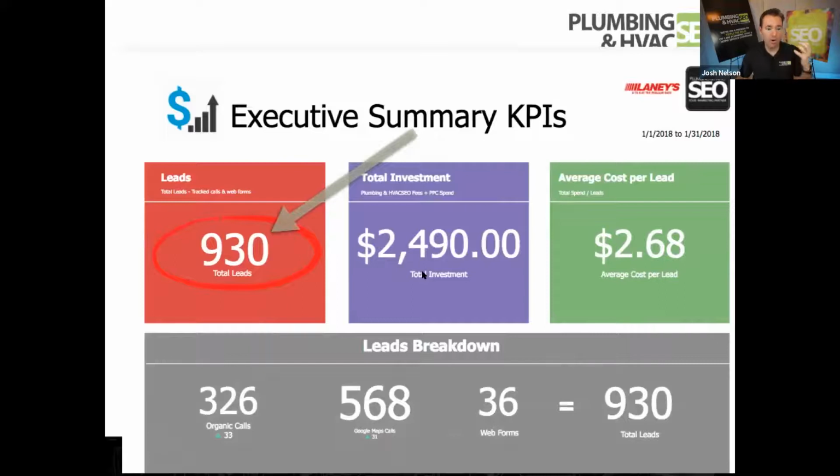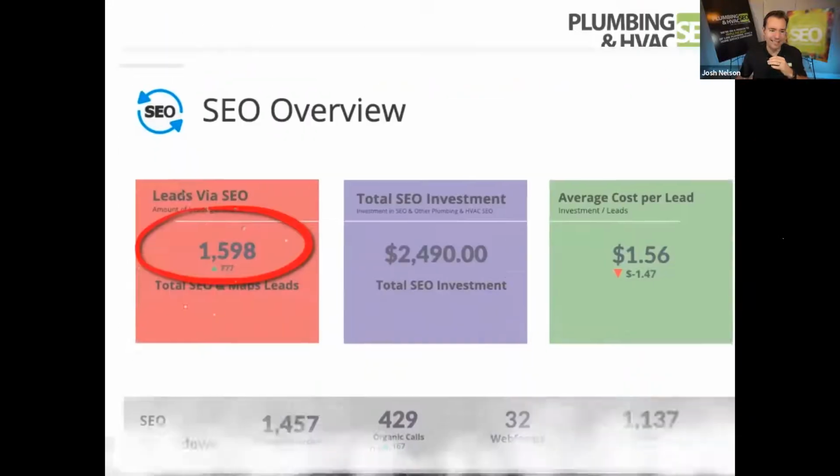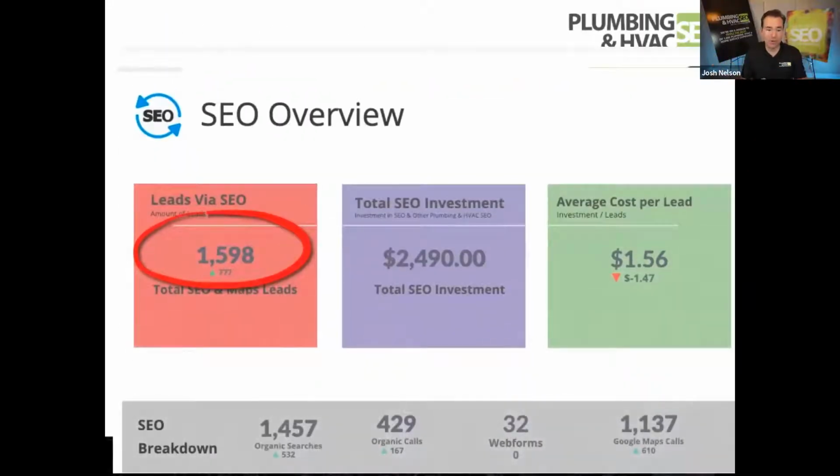And if we fast forward here, you can see they generate over 900 calls per month via their website now. And they're at an average of $2.68 per lead, just a really extreme example. And if we fast forward to even more recently, that's 1,598 tracked calls during a one month period directly via the internet.